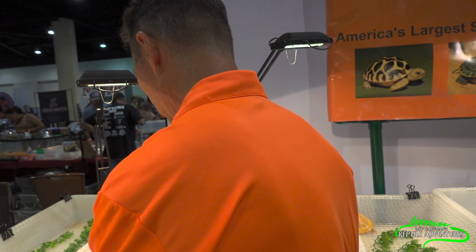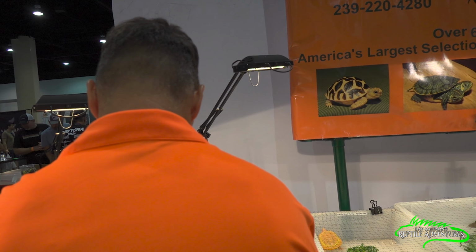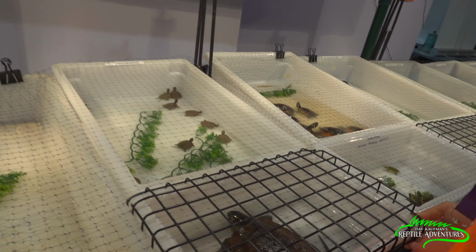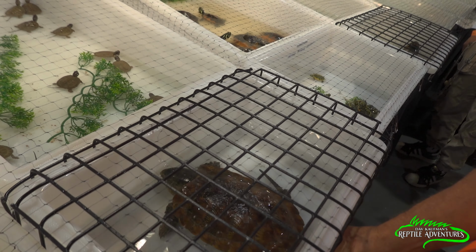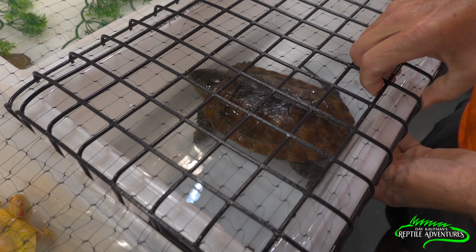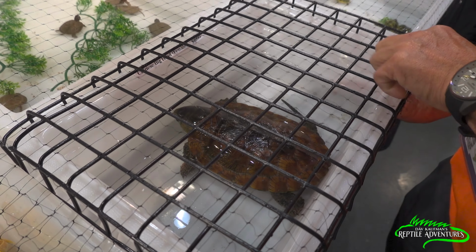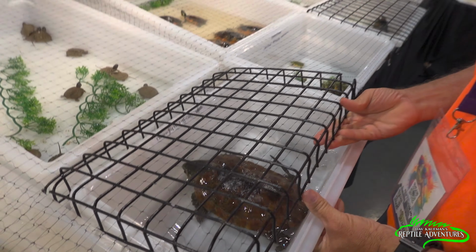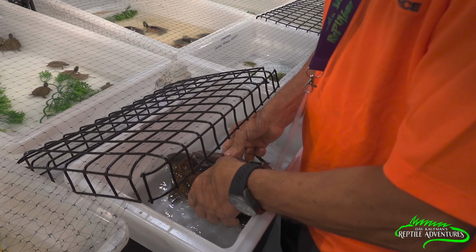Over here, we've got Chinese big-headed turtles, which I don't think anybody else has here. No, these are pretty unique, even to this show. But we have these guys here. I got these as little hatchlings from a good friend of mine. And I thought I would just raise them up and part with them, but I really couldn't.